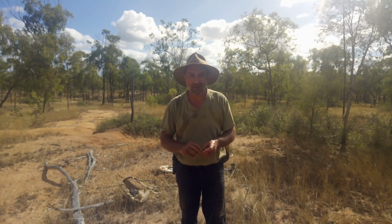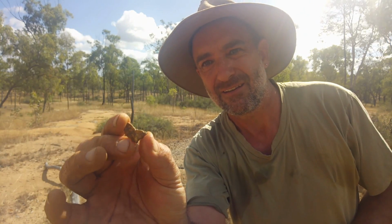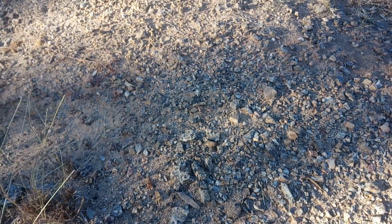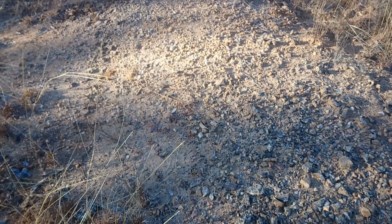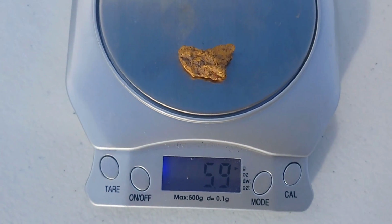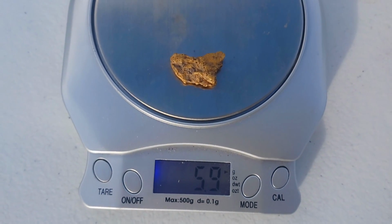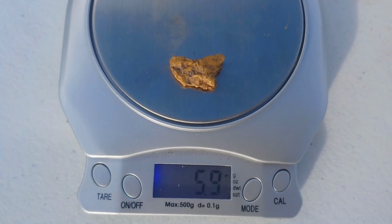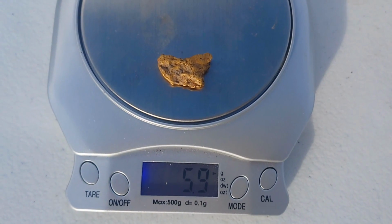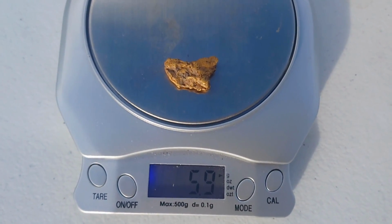A few grams in that one. Closer look later. That's that bit that come off beside the reef. Just not quite 6 grams. Unusual to think it was sitting there on its own, hard down in the quartz. Even looks a little water worn. That's gold.